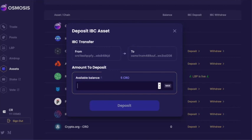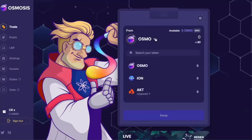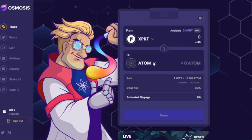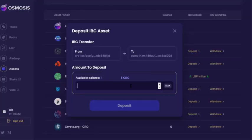I am going to buy more later on, which is about 8,500 CRO. And if you want to work out the pricing, you can do it like this. Click on trades, and that takes you to this, and then you can play around. So I put in Xprt, right? Yep. And if I want to put in CRO, put that there. I put in 100 Xprt. That's about 8,500 CRO.